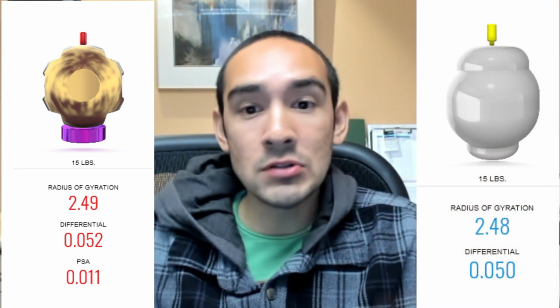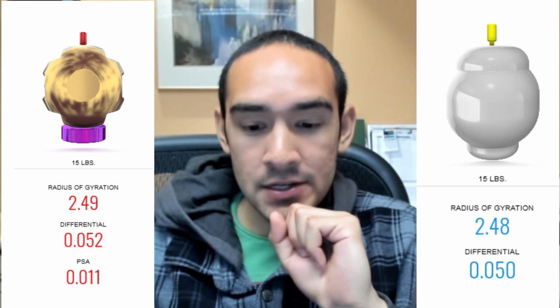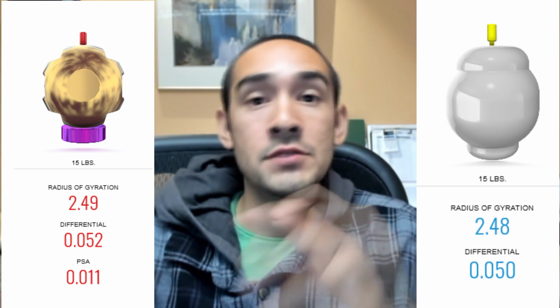Okay, so the Rubicon and Rubicon UC2's RGs are 2.49 on both of them, and the differentials are 0.052. So obviously those RG numbers indicate that it's got a pretty early roll, but it didn't seem like it to me. And then, of course, the differential being somewhat high, giving it a pretty good back end. And then the Axiom and Axiom Pearl have an RG of 2.48, so literally just one off. And then the differentials being a difference of 2, the differentials being 0.050, the Rubicons having 0.052.